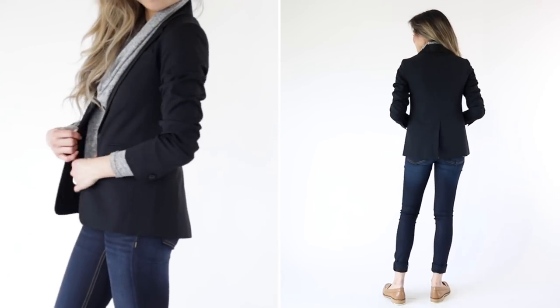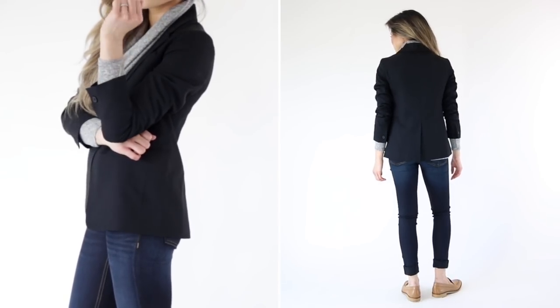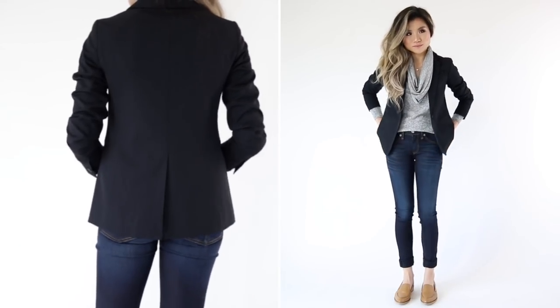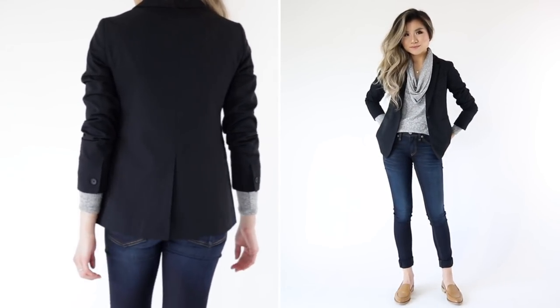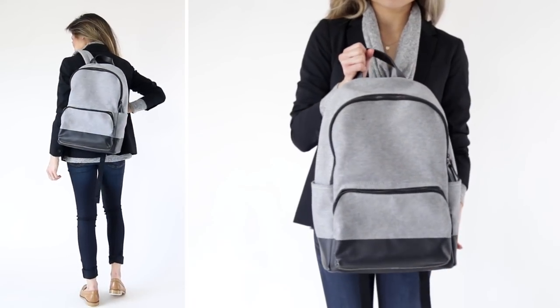But anyway, on top of that, I have a new Everlane Go-Weave Italian blazer. This is such a great everyday blazer. It is wrinkle resistant, it's nice and sturdy, it's clean lined, and just a very versatile essential. So I pair that with a pair of plain dark rinse blue jeans.